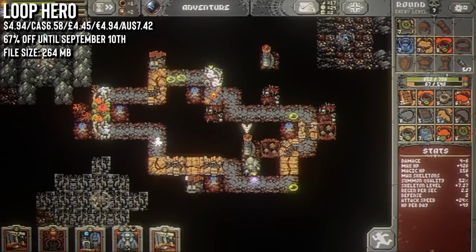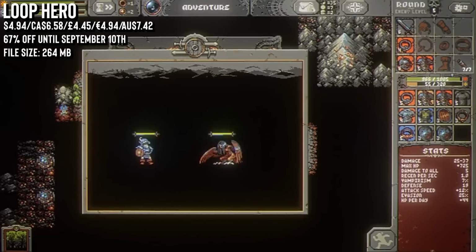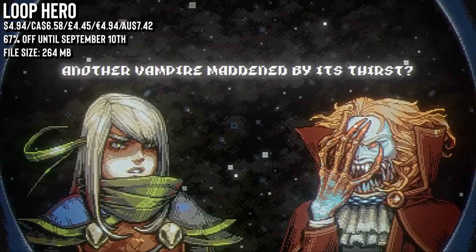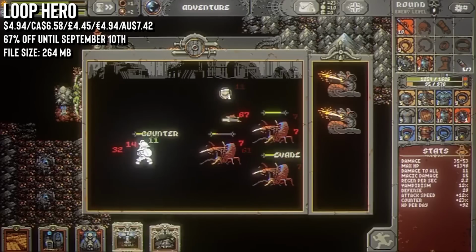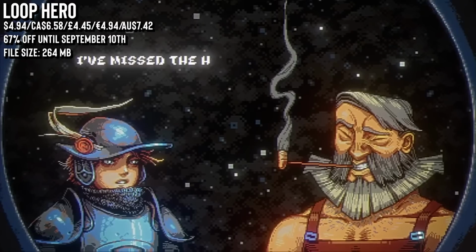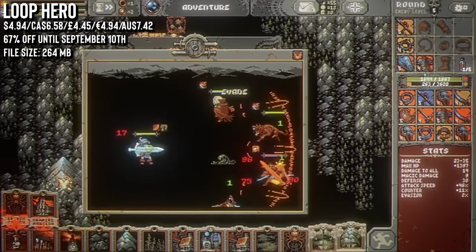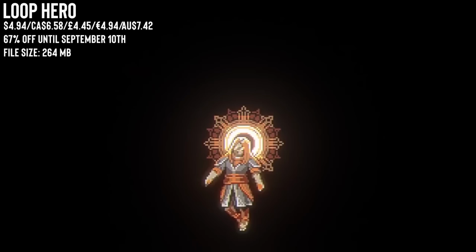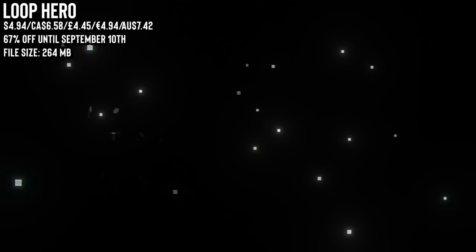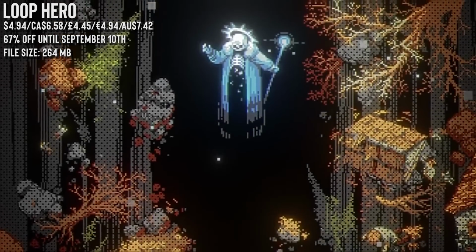Combat here is automatic, relying on you to strategize a path that maximizes strength and other attributes without hurting the hero in the process too much. The overall goal is to save this place by perfecting the loop, meaning break out of this loop, because that's continuously been happening. It is complex for sure and immensely rewarding, honestly. But right now it's 67% off, meaning you're going to get a ton of gameplay here for your cash, and you can find my full review below.